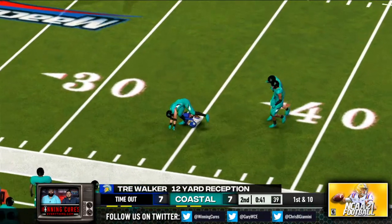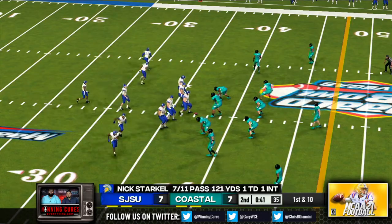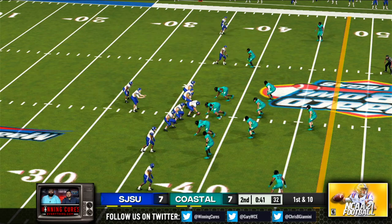And he's tackled right away. Excellent play as the quarterback found his receiver for a big gain. Well, give credit here to the receiver for finding that seam and coming up with a nice gain for the offense.